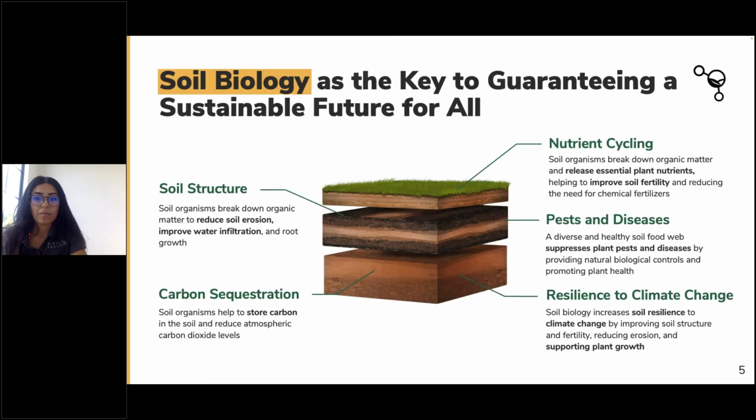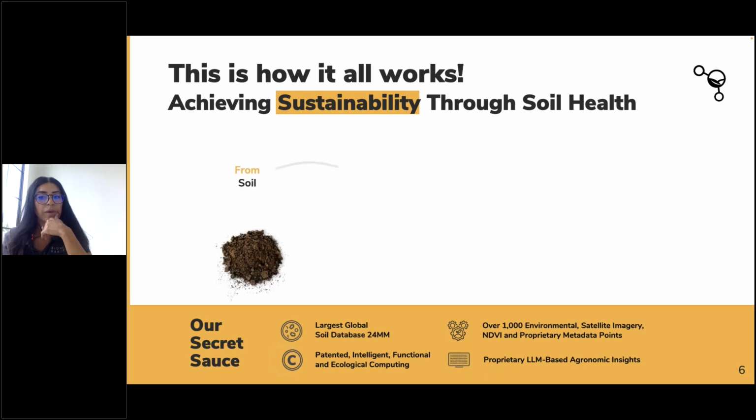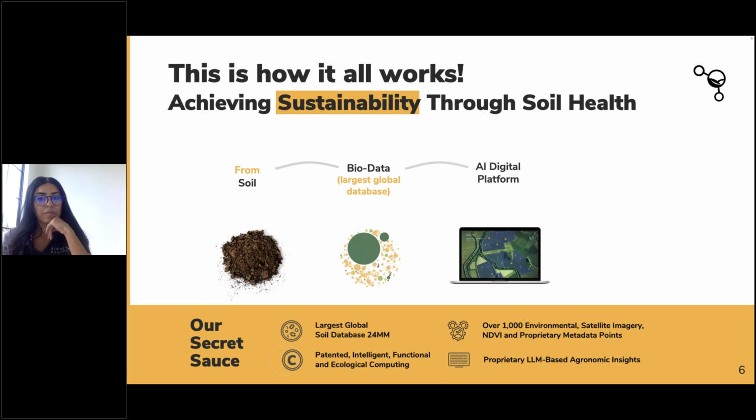So gaining insights and being able to communicate with the soil is the first step in achieving our sustainability goals. There is so much soil can teach us and guide us on how to reduce our emissions, how to make improvements to soil fertility so that we can reduce the chemical usage and help us plan better for the future, to help generations that we're expecting to have more resilient and healthier crops. And now that we know soil biology is the key to achieving our sustainability goals, let me share how we do it at Biome Makers.